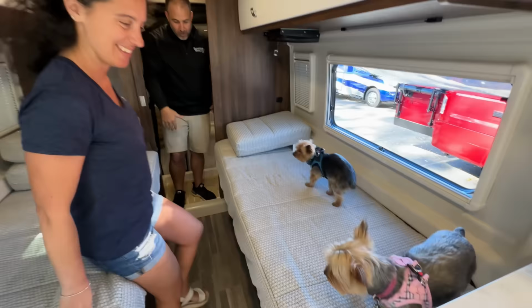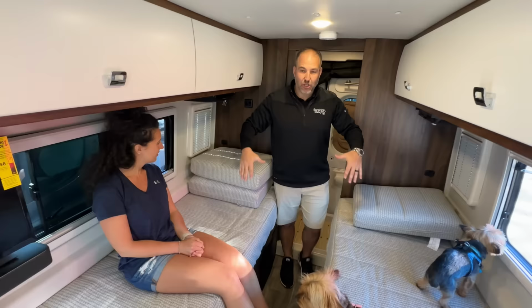Real nice because you do have the pass through. You have the capability of having a big bed, and you have the capability of having twin beds. That's what I said: this RV is made for two people. That's what's going to be comfortable in this RV.